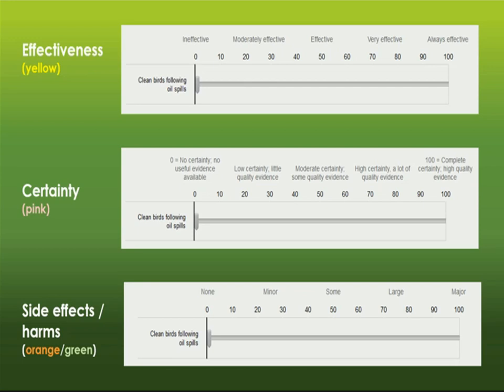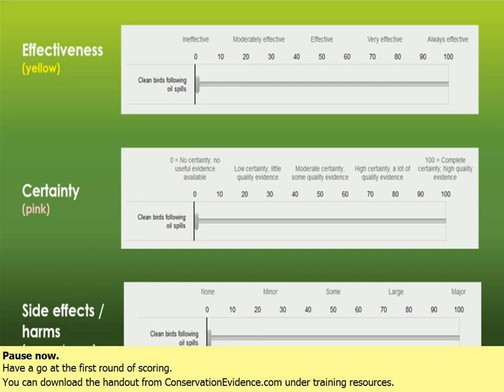So the question is, how effective are gates on bat caves for enhancing bat conservation? Sorry about the misleading intervention on the side, but this is just to show you how each different scoring system goes from, so no certainty to high certainty, ineffective to very effective, no side effects to major side effects. So you might want to take into account the number of studies, the quality of the studies.